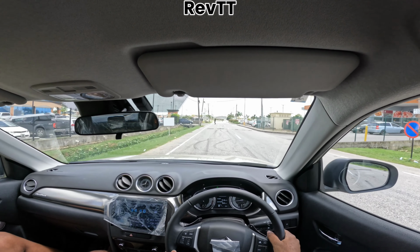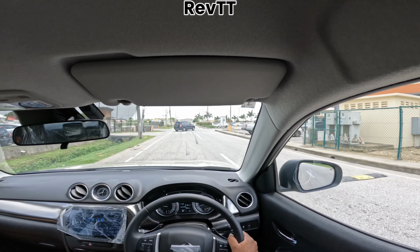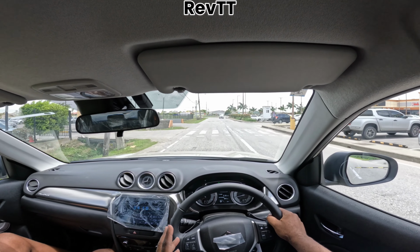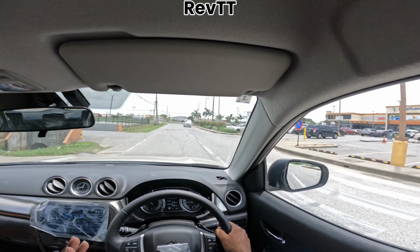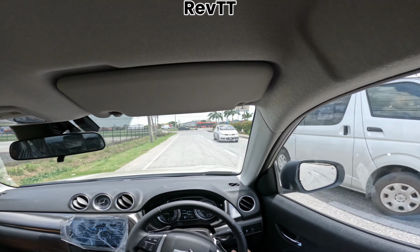Other car manufacturers at least try to make the lane keep sound slightly pleasing to the ear. Boom, boom, boom, boom. A little elegance. Suzuki was like, nope, we are taking the blunt force trauma approach to this. You will wake up. If this activates because you fell asleep while driving and you don't wake up, then you are clearly unconscious.